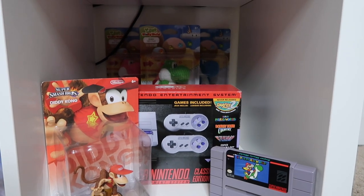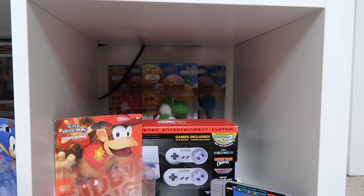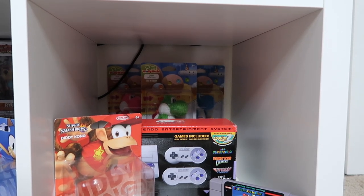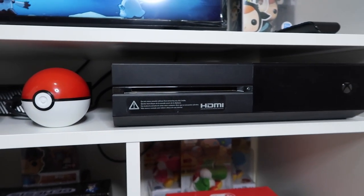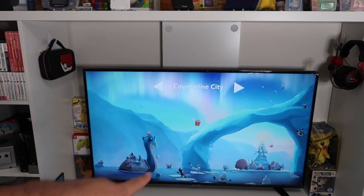And then just back there to give it a little aesthetic look to the whole cube, we got the green Yoshi in the front leading the pack. Behind them, it's the pink one and the blue one. And then on top of that is just the Xbox One. And then moving up, we have my 50-inch TV right here, smart TV.